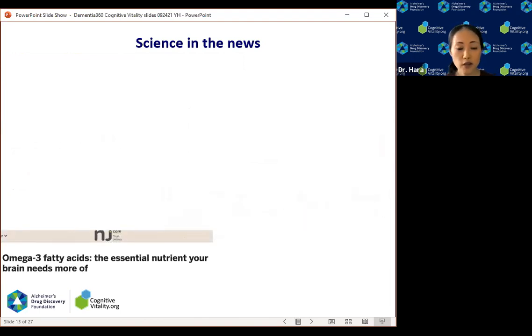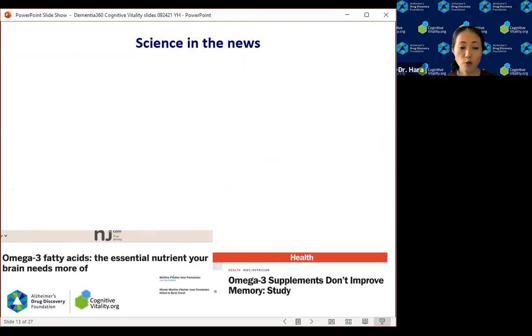Omega-3 fatty acids, the essential nutrient your brain needs more of. And omega-3 supplements don't improve memory. So how do you make sense of all of the literature and all of the media articles? They're kind of contradicting one another. It's really confusing. And there's also the issue of what we call pseudomedicine, that markets dietary supplements as benefiting brain health or preventing dementia.